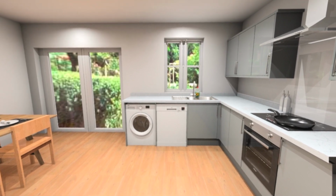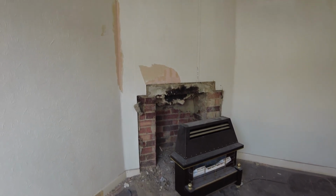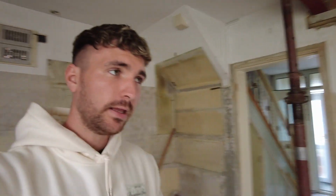If they want to have a dining table, they can, and the room flows really, really well. There's a nice big window to go where we're boarded up at the moment, and then we've got those French doors in, which will look really nice. The fireplaces are all going to be blocked up and made good, so it all looks spot on.